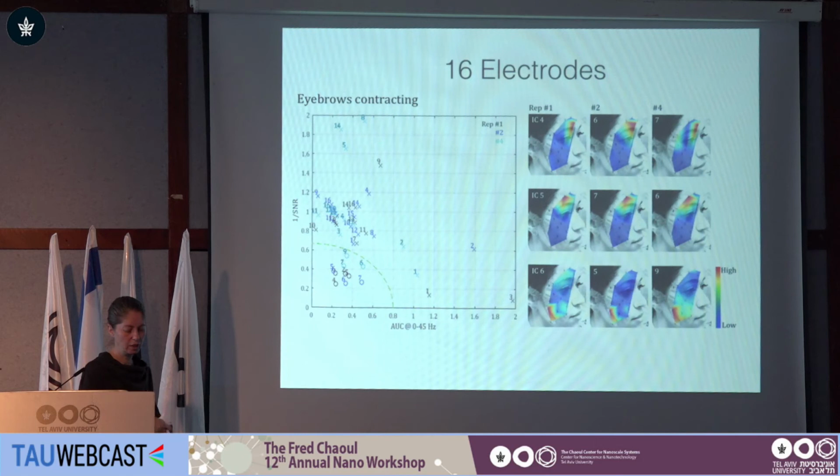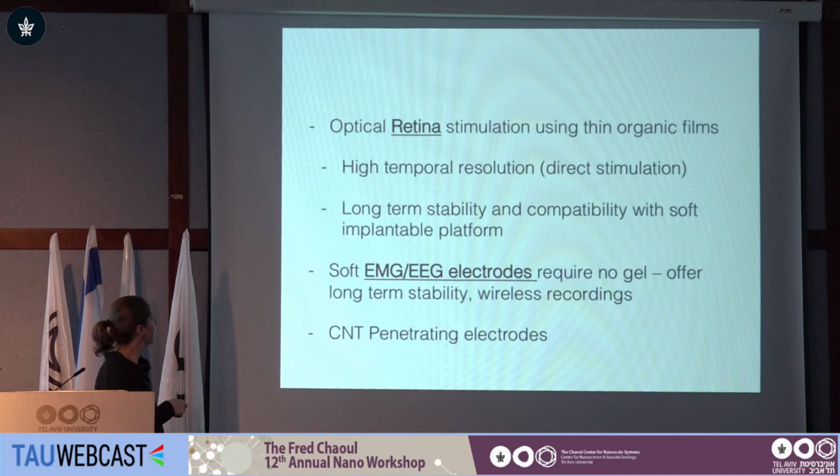So my time is off, and I started talking about the retina and what led us eventually, it's really that project that led us eventually to work on the soft EMG and EEG electrodes. Even though it all started from this, we still didn't do it. Sometimes, you know, nano, nano, nano, but people in the industry don't always appreciate nano very much.